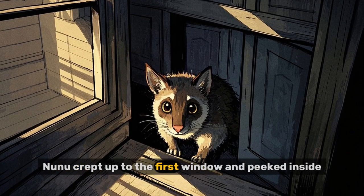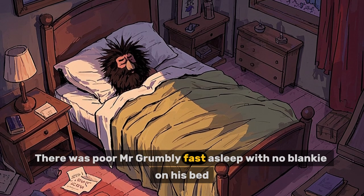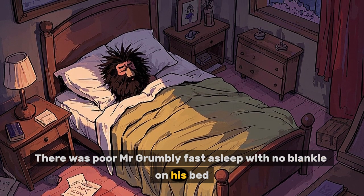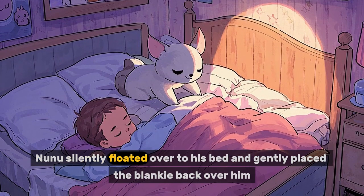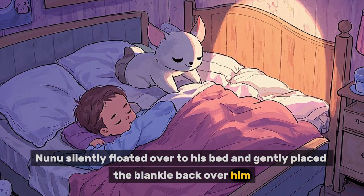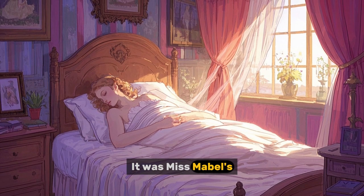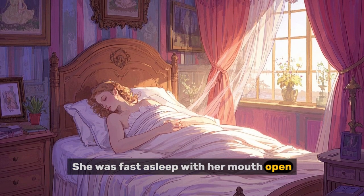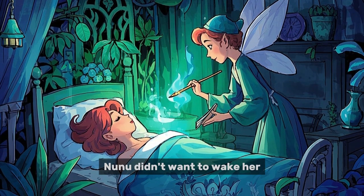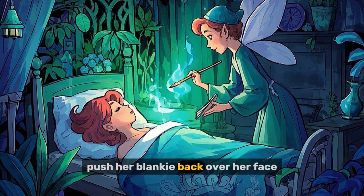Nunu crept up to the first window and peeked inside. There was poor Mr. Grumbly fast asleep with no blankie on his bed. Nunu silently floated over to his bed and gently placed the blankie back over him. He moved on to the next room. It was Miss Mabel's. She was fast asleep with her mouth open. Nunu didn't want to wake her, so he used his magic paintbrush to carefully push her blankie back over her face.